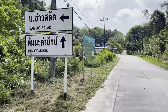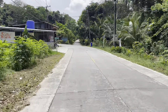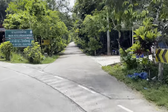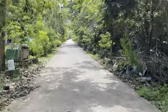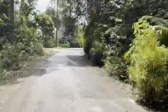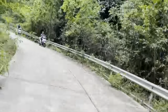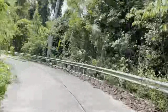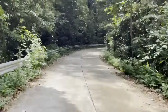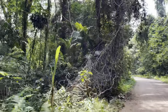Okay, that's the sign we're looking for, the big one. Now it's halfway between Klong Jiao and Ban Solat. And we're just gonna go up into the jungle, just like this. And eventually this paved road will run out and we'll get on a dirt road. So you can see the road is still quite nice here, but look at this jungle.